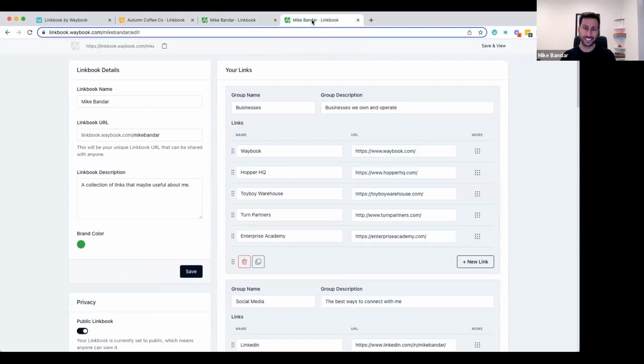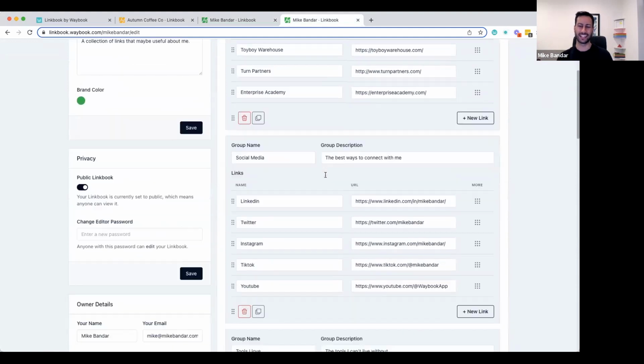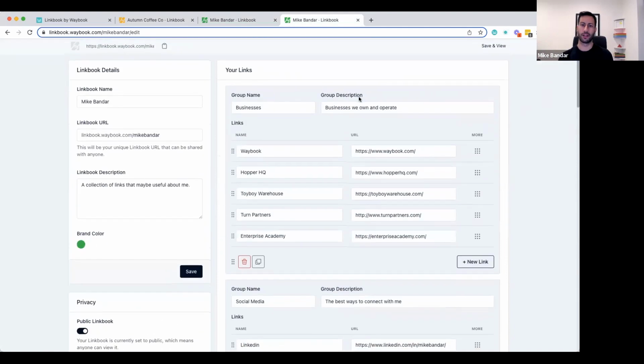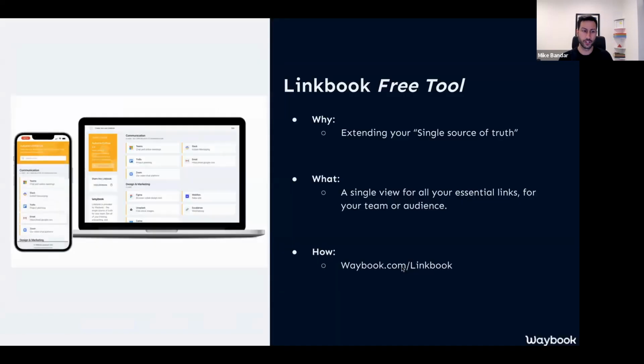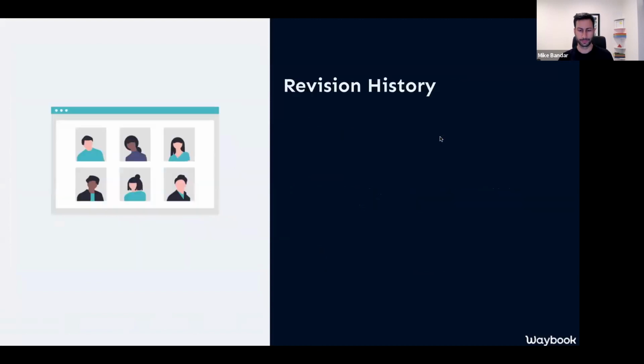It's really easy to add, edit, and create. It's got a similar sort of look and feel to Waybook. So you can see here, everything's drag and drop as you've come to expect. It's easy to add things in, easy to move things. And of course, you can put passwords on that as well if you wanted to make that private for your team internally. So that's a fun little tool for you to play with, and it definitely sits alongside your Waybook, but I know many of you do also solve this by having your content specifically within your Waybook as well.